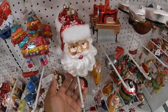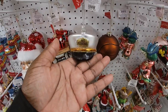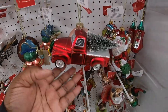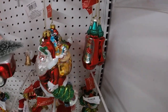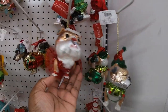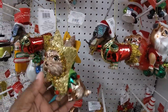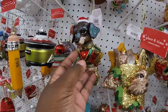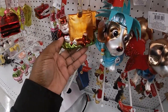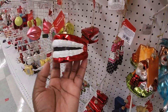Pinata. Santa sewing machine. 13, 10, basketball, it's nice, 13, hot sauce, 13. Oh, these are heavier too, the dog, look at him, little star on his head. A giant pencil. Camper. Oh, look at the lipstick. And the teeth.